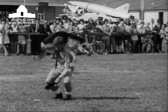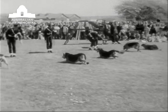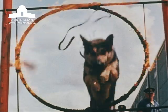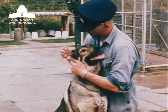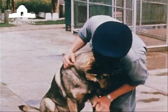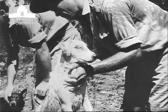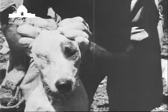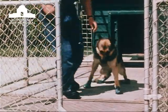Then it's all out for a spot of exercise. While the first of the dogs are in the exercise yard, other members of the kennels are groomed. Teeth, ears and paws are inspected, and their coats are combed and brushed. Sometimes a dog's feet become tender through walking on unfamiliar concrete, so boots are fitted for a few days.